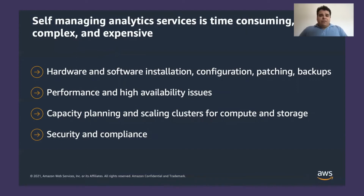But self-managing these open source frameworks, whether on-premises or in the cloud, is costly and is complex. It requires provisioning, operating, scaling, managing new versions or even multiple versions in the same environment. So customers who self-manage have to worry about operational efficiency issues, such as hardware and software installation, configuration, patching, and even backups, performance and availability issues, and also security and compliance issues as well, such as network isolation, encryption, compliance programs. All this work distracts the customers from the real mission, so they want to spend time innovating and building new applications that can create real business value, not managing the infrastructure.